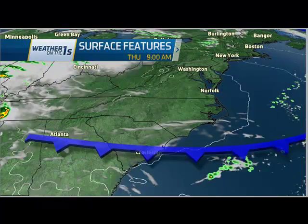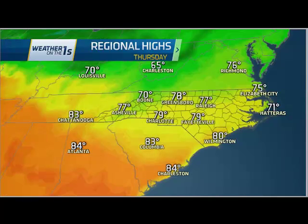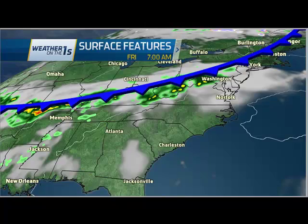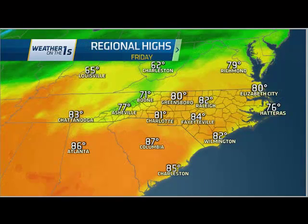And as we get on into tomorrow, pretty quiet weather day overall. And our high temperatures, again tomorrow, pretty warm, upper 70s in most spots. And then as we get on into Friday, the next cold front begins to approach. So by Friday afternoon, some shower chances in parts of the region, but still a pretty warm day Friday overall.